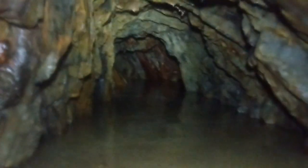Okay, well, we've made it into the wet level. We decided to just suck it, so it's chest deep at the moment, the water. You can see that there. Oh God, it's cold. Cold, cold, cold. Very, very wet. It's up to our chests.